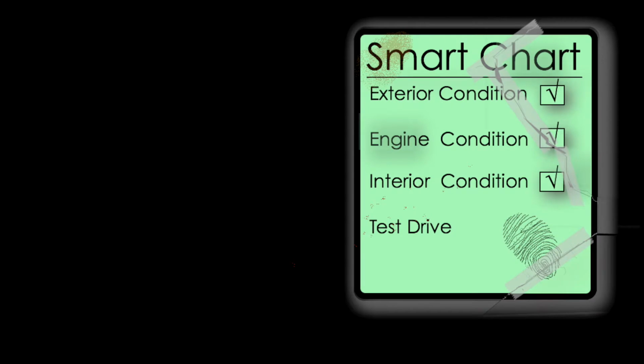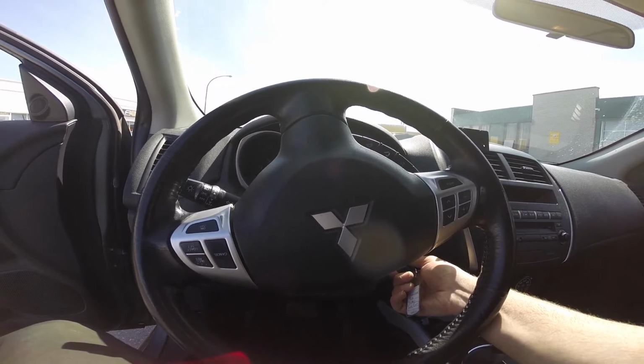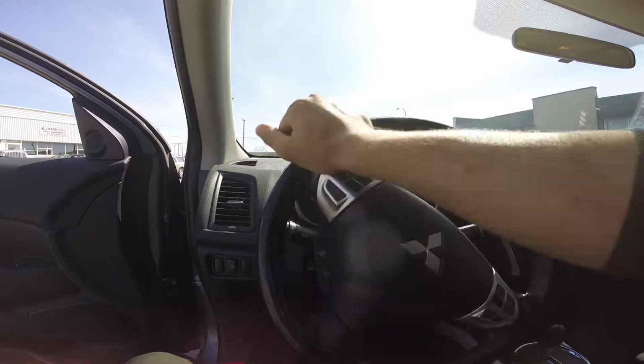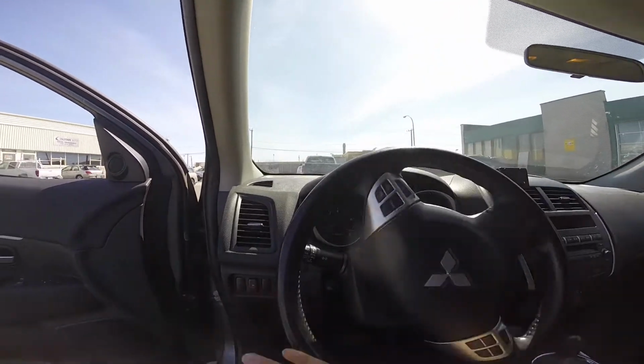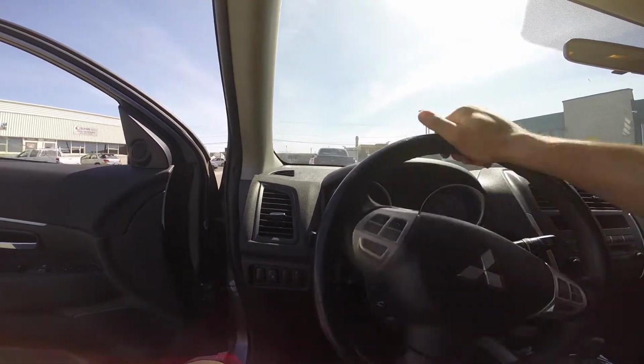Now is the time to take it for a test drive. I would suggest to drive it in city roads until it heats up and then take it on the highway. Make sure the radio is turned off and ask the salesman to remain quiet so you can focus on the car.